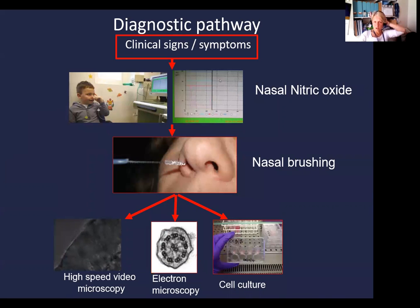When they get to us, what do we do? Well, obviously a clinical assessment, applying that mental score of the PICADAR that I've just described. And assuming we're fairly convinced, we will take them through the diagnostic pathway. And this is Tom, who actually does have PCD. He's now about 15, so it's quite interesting to see him.